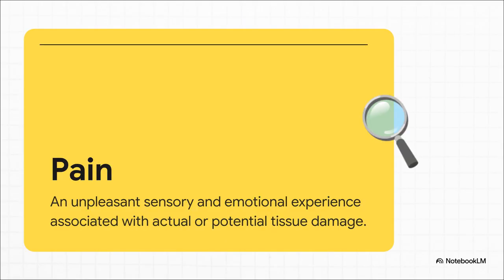You know, the official clinical definition really nails it. Let's look at those keywords: an unpleasant sensory and emotional experience. That right there tells you everything. Pain isn't just a physical warning light on your dashboard, it's also an emotional event. And that's a huge reason why it can be so powerful and distressing.